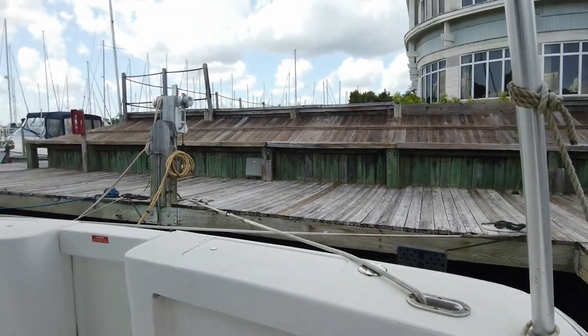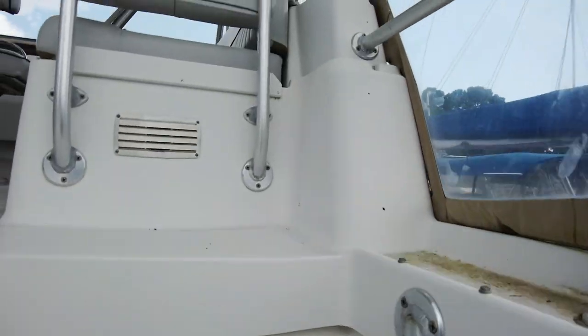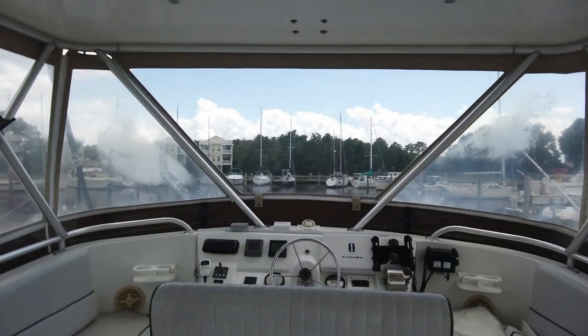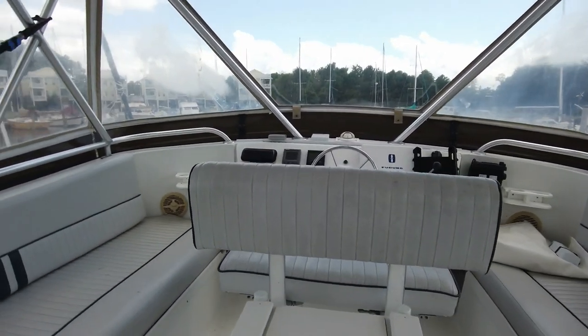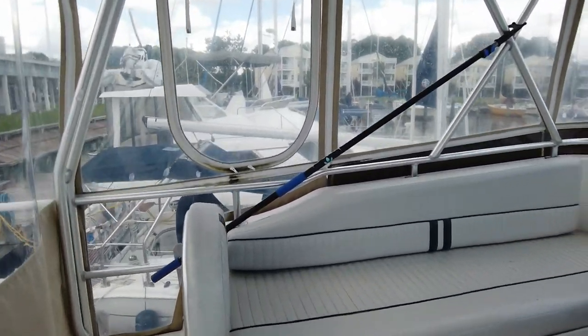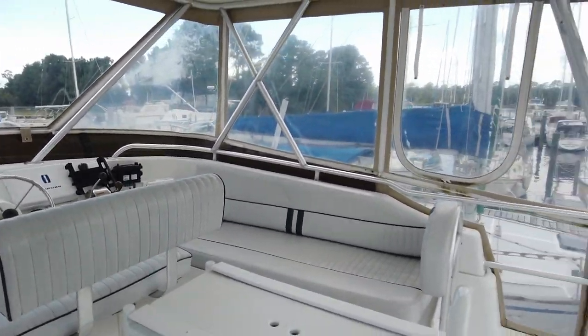Lower helm. The lower helm is starboard forward in the salon and features a multifunction display, depth, autopilot, bow thruster controls, windlass control, engine controls, video gauges, 12-volt DC outlet, trim tab controls, side deck access door, and undersole storage. Dining. Dining space is available at the flybridge fold-up table.